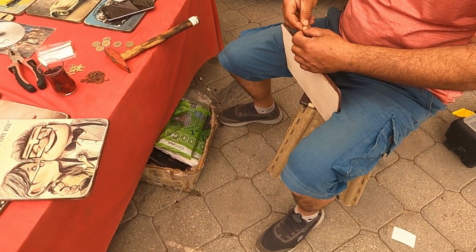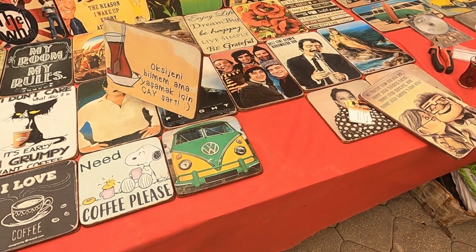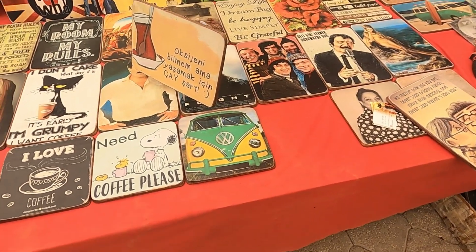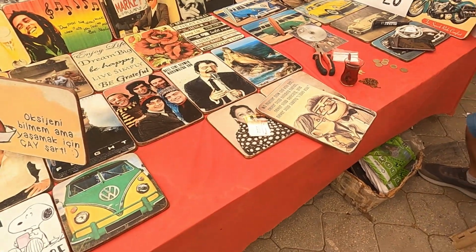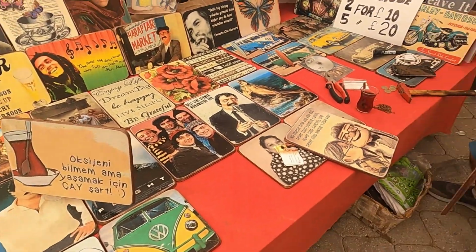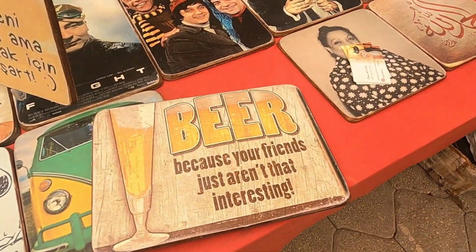How much all here? Have we got any pounds? No, I've got no pounds. 250 lira enough. 250. Right, 250. And he's putting a little chain on it for me, look. Little bonus. How much lira, Jill? 250 lira. Lovely.